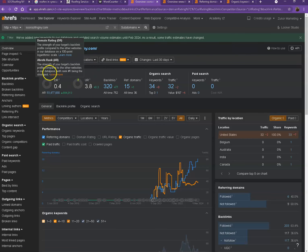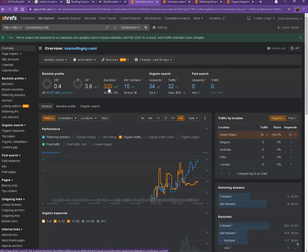So let's start off with DR. This is the level of trust that Google has in your website, and UR is the strength of your website. Backlinks, on the other hand, these are other websites that refer to your website. So they're like shoutouts from different directories like Yellow Pages, Yelp, and alike.